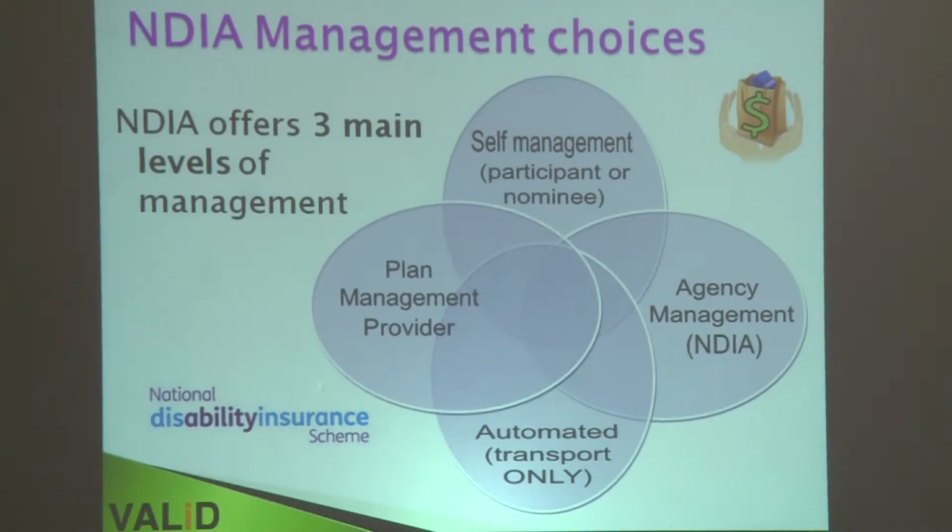And a lot of people get daunted thinking, oh, well, I really don't want to self-manage my whole package. Well, you don't have to self-manage your whole package or plan manage. You can just do one section. Say it might be social and community participation that you plan manage or self-manage. So I want to go through, what do those things mean? And also, what is your role and what is the other people's role if you choose these.